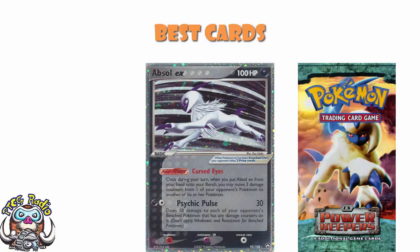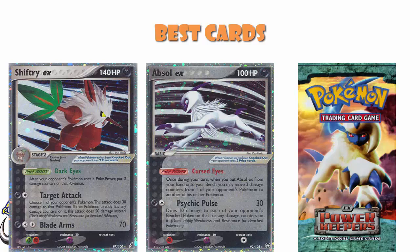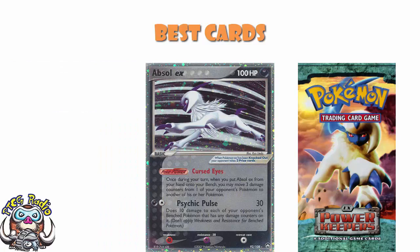Now that does explain why it comboed so nicely with Jolteon EX. Remember Jolteon EX, when you evolved up into it, you put 1 damage counter on each of your opponent's Pokemon, and then of course they would be damaged, so Absol would do its thing. And there was also a really nice combo with Shiftry EX. This was another one that we saw see a bunch of play with Absol. It worked rather nicely with it. Not this Shiftry EX, I should mention. It was the one from Crystal Guardians. Because for 2 energy, you could do 30 to one of your opponent's Pokemon, or 50 if they already had damage on. So, of course, Absol would be very good at just kind of piling that damage on with Shiftry. It was very, very cool. Make no mistake about it, Absol was one of the very, very best cards around at the time.